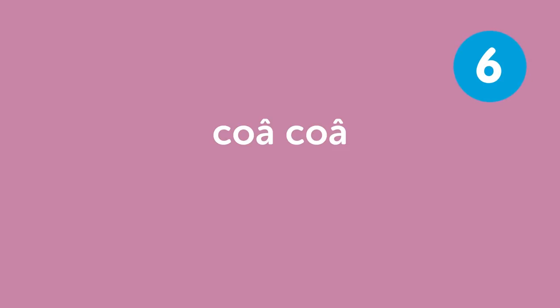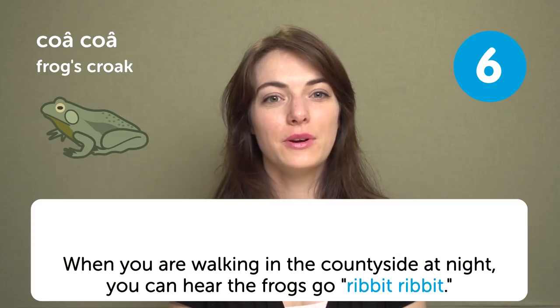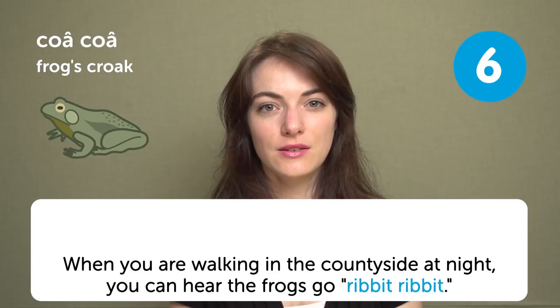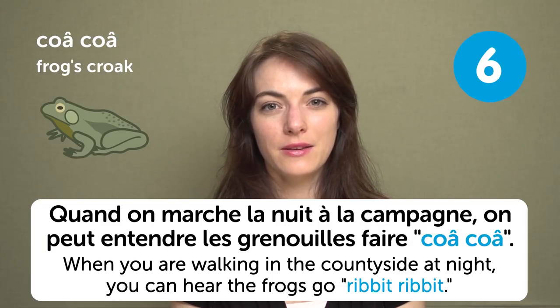Coa, coa. Frogs croak. When you're walking in the countryside at night, you can hear the frog go ribbit, ribbit. Quand on marche la nuit à la campagne, on peut entendre les grenouilles faire croak, croak.